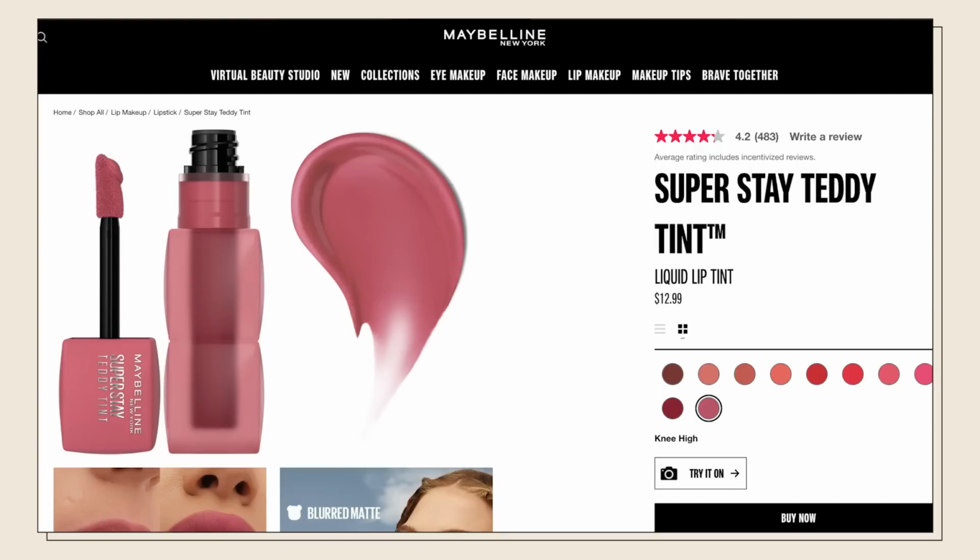So the Superstay Teddy Tint Long Lasting Matte Lip Tint is so patchy. That's my problem. There's no evenness in the lay down of color. It is terrible. Cute packaging, but it's not for me.